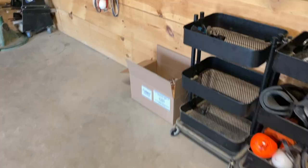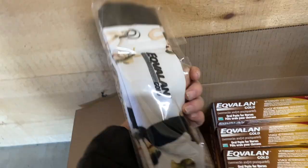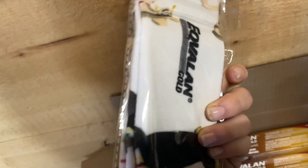Our vet dropped off our dewormer and they gave us a bunch of these socks. These are so funny. They have like jockey worm, cowboy worm, or cowgirl, I guess. I don't know. Like they look so funny. And considering my very smart brain here decided that I'm gonna wear ankle socks to the barn today, I'm actually gonna wear my weird worm socks today because I can't ride in ankle socks.